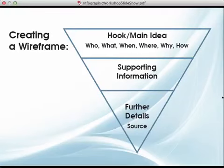And with that in mind, you have to create a wireframe. Any of you who have ever been on a writing course, be it journalism or creative writing, you're going to see the inverted triangle. Does it look familiar at all? Basically, you'll be learning about setting up a story with your main idea and then your supporting information and then the finishing touches to the story. And it's the same with an infographic. You find your hook, your main idea, which is one of the 5 W's that we talked about earlier, the who, the where, the what, and all that.